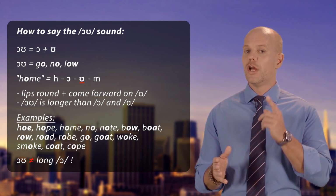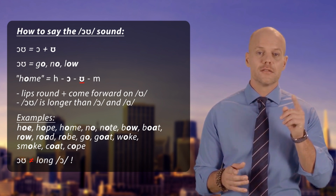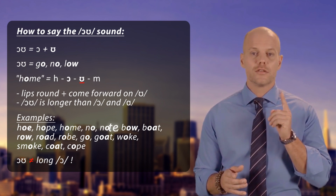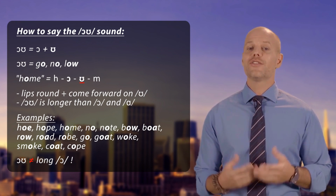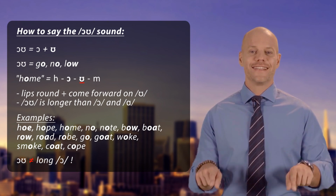No, no, no. Don't forget to use a mirror to check your lip position to make sure that you're also saying the U sound. Pause now.